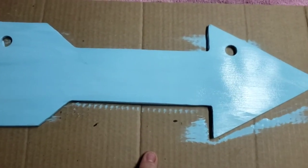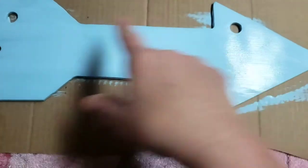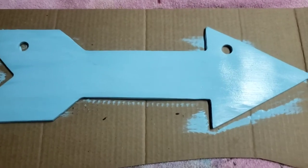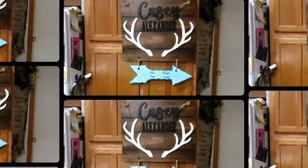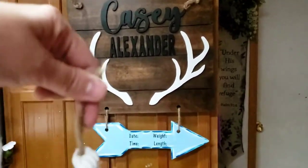But this is the arrow that is going to go below it, and I'm painting it blue. I already got my hose drilled in there, so when we come back, I'm going to put the date and time. Wait, here's what I've got so far. Isn't it just darling? I absolutely love it.